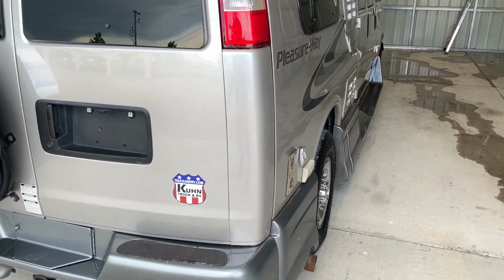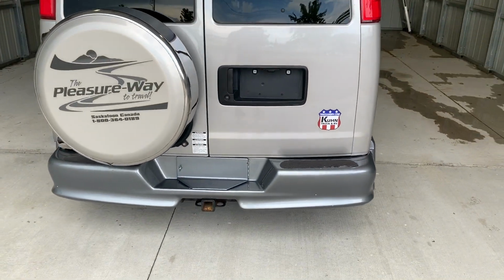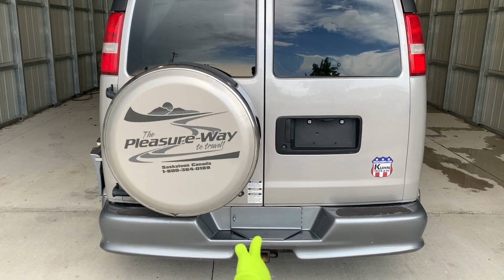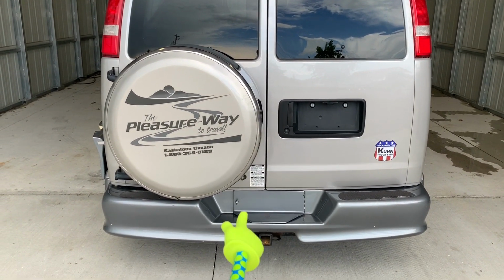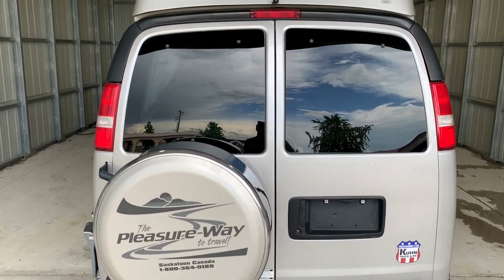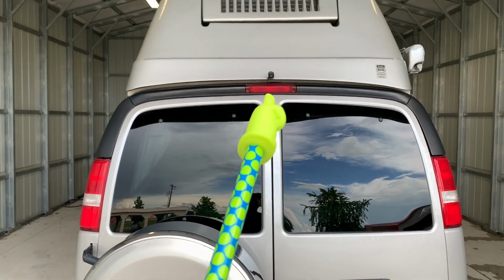Again, as you can see, nice and straight and clean and shiny down the passenger side of the unit. Spare tire mounted on the back. Tow package. It's a little hinge door here. You're gonna open that up to access your propane tank. Backup camera is mounted right there.